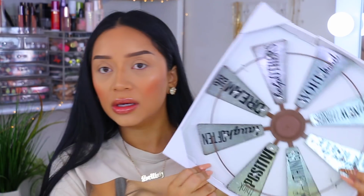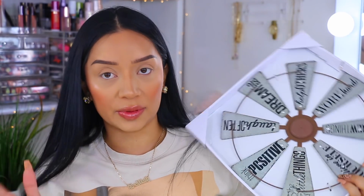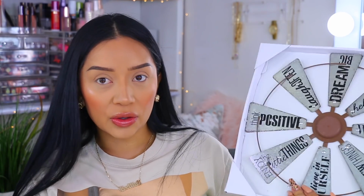The other one that I got is this one right here. This is, I don't know, it's like a little windmill or something like that. And this one is going to go perfect with my upstairs living room decor. Like I said, I'm going to place this one in my little fireplace slash mantle. I'm going to show you guys how it's going to look. Obviously, I have to finish making it cute and putting it together.